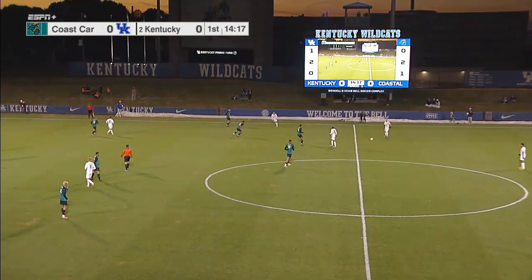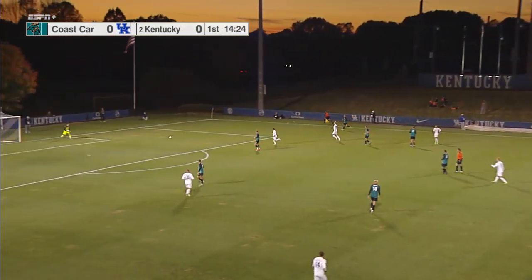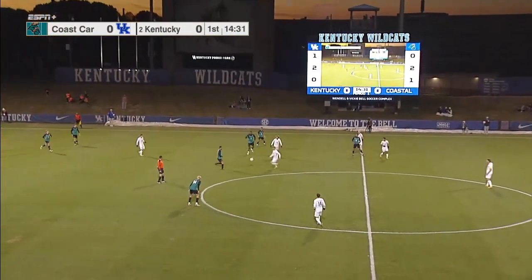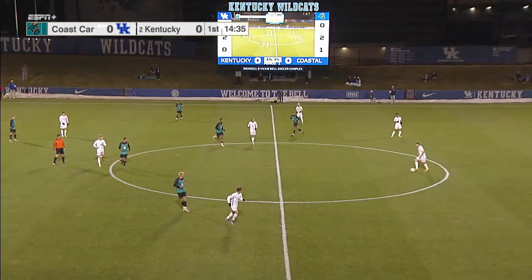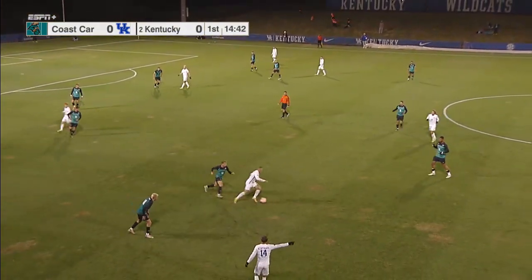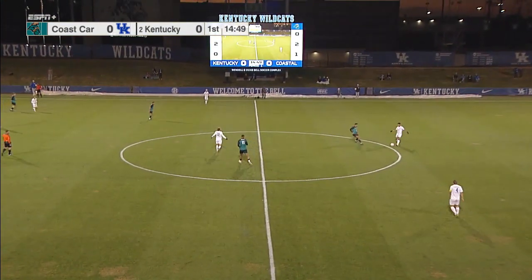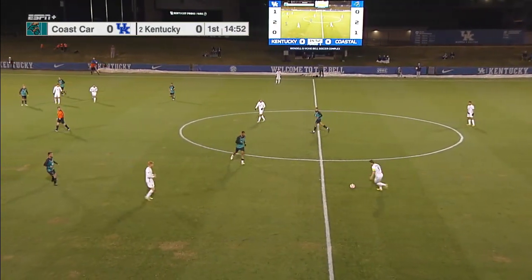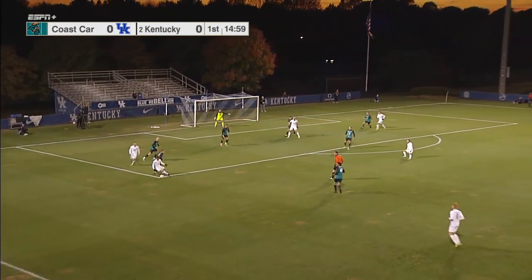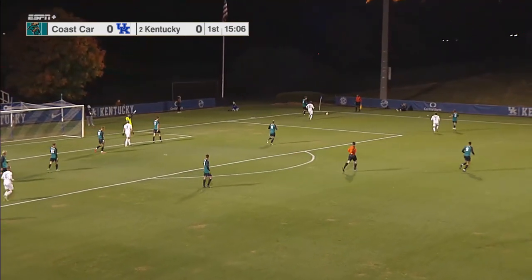It's got to come from one of those two guys up top, those big guys we've already talked about. Troney plays it up. The top, and they go to the back post, and nobody home.